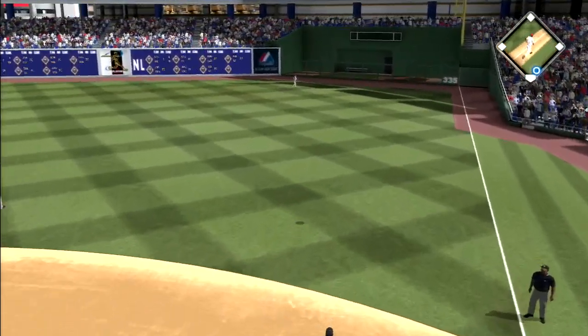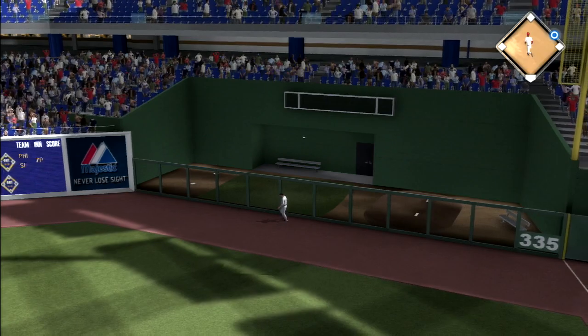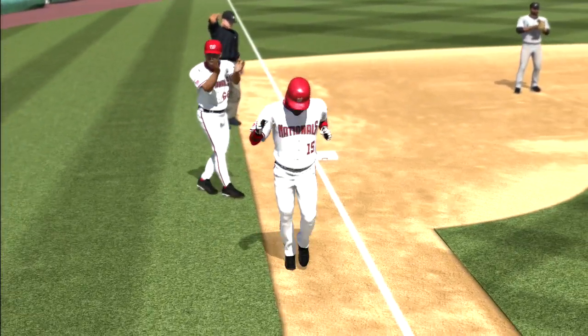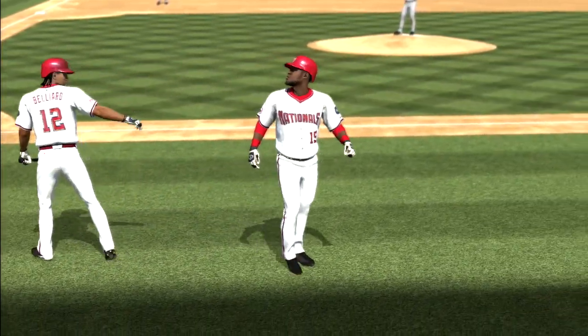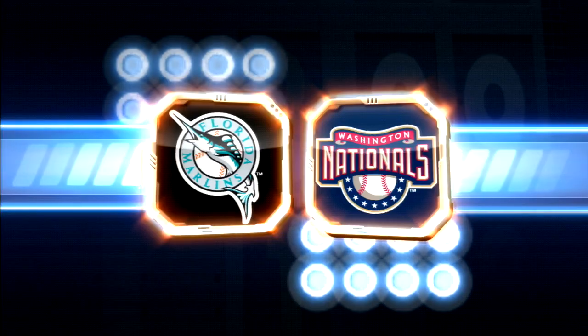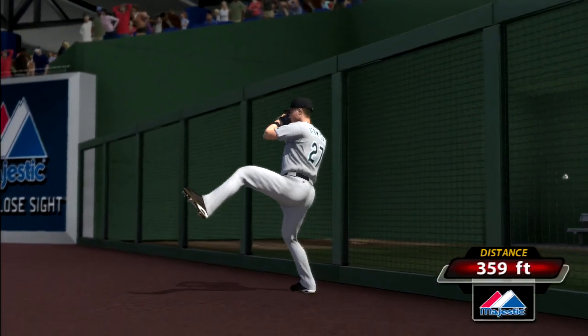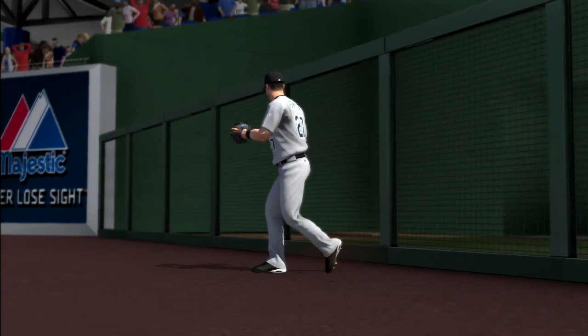Fastball, and he turns on one, sending it high and deep to right. A leap at the wall, but it's gone! Home run! A solo shot here to straightaway right field, and they're on the board at 6-1. Well, they say almost only counts in horseshoes and hand grenades, but boy, the right fielder almost brings this one back into the ballpark. That was close.